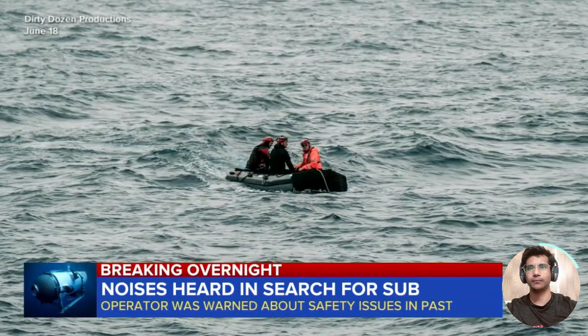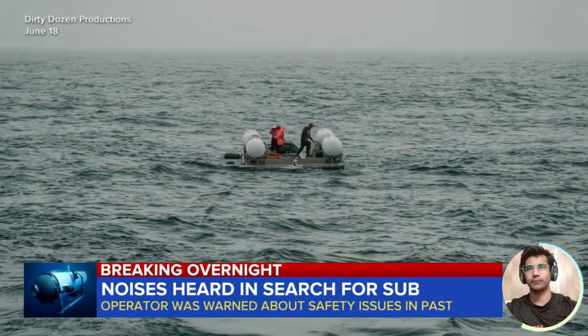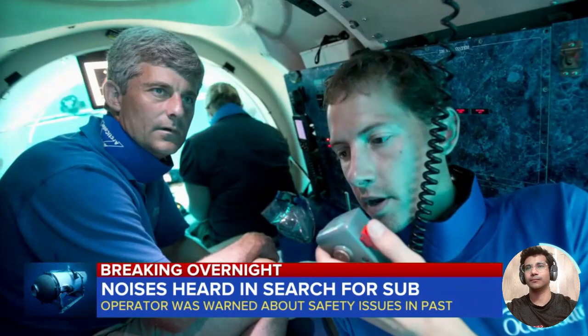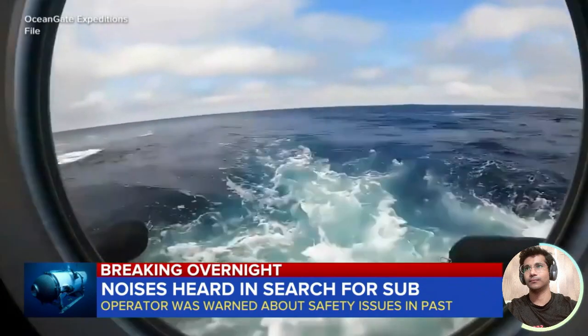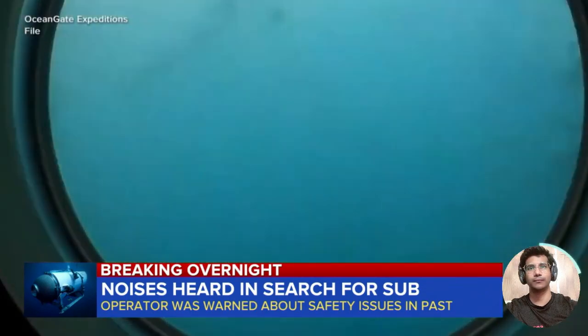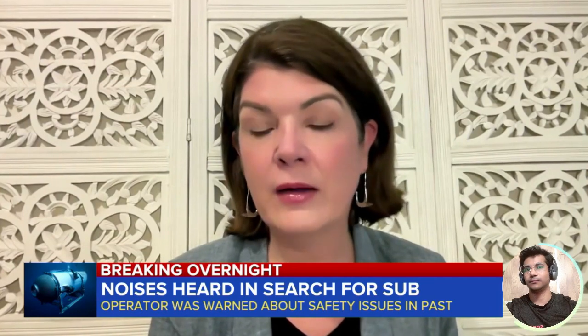The Titan is actually bolted shut from the outside, and that's part of the concern here. Rescuers would have to first locate the vessel and physically remove the crew before oxygen runs out. The five on board only have about one day's worth of oxygen remaining. Robots are also being used. These are unmanned underwater robots that could be sent to the bottom to investigate and try to locate the submersible.